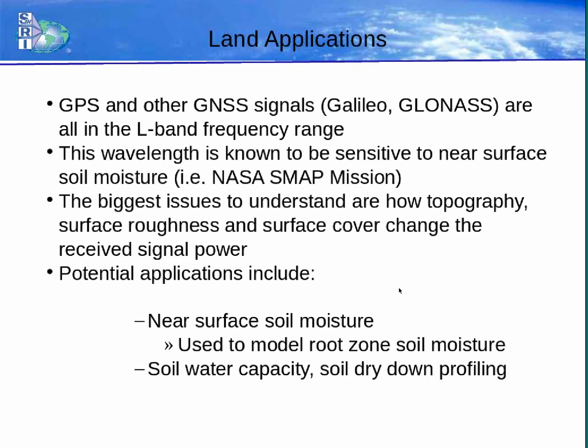The biggest question is we don't really know how we can accurately sense soil moisture over land. There's not been a lot of work done on this. We know you're going to hit the same problems SMAP has and any land sensing satellite radar has. You're going to have to untangle the soil moisture from the topography, from the surface roughness, from the vegetation water content, from the cover, all of this stuff. And all that is going to exist in a GPS reflection just like it exists in a regular radar or radiometer.